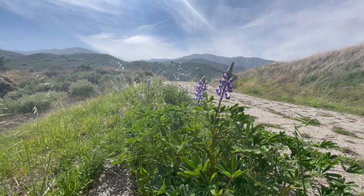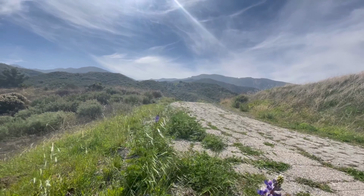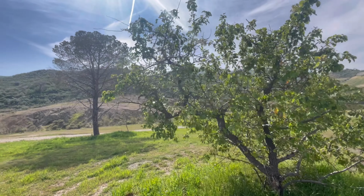The city of Santa Clarita is surrounded by 12,000 acres of open spaces. If you live in the valley or nearby, take advantage of it. It's so beautiful, especially in the springtime.